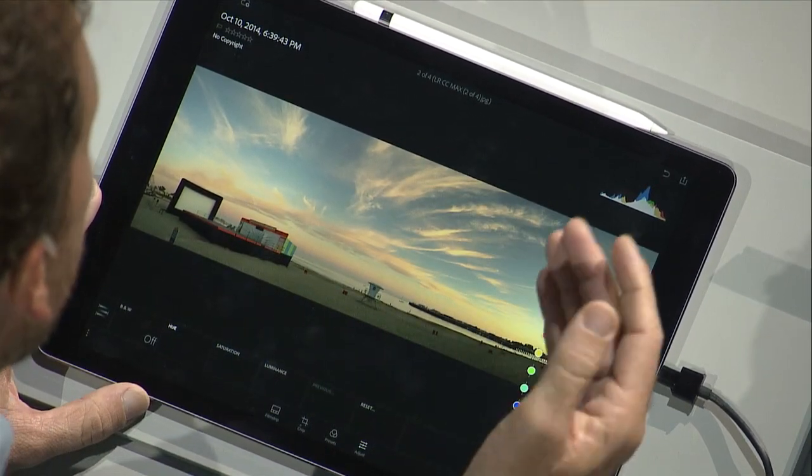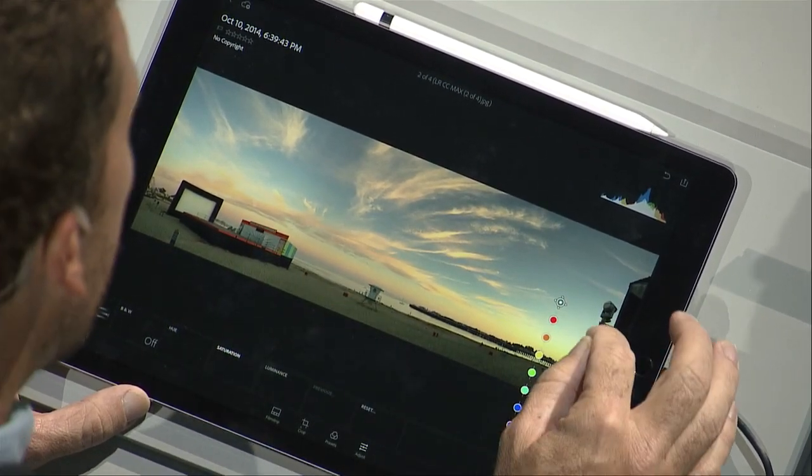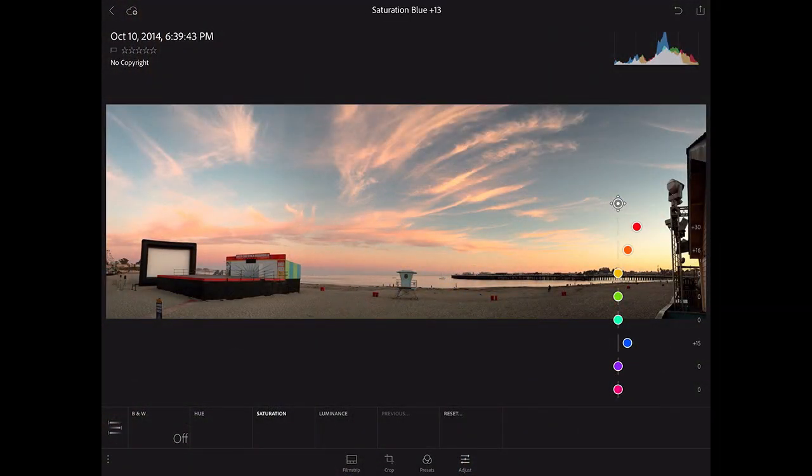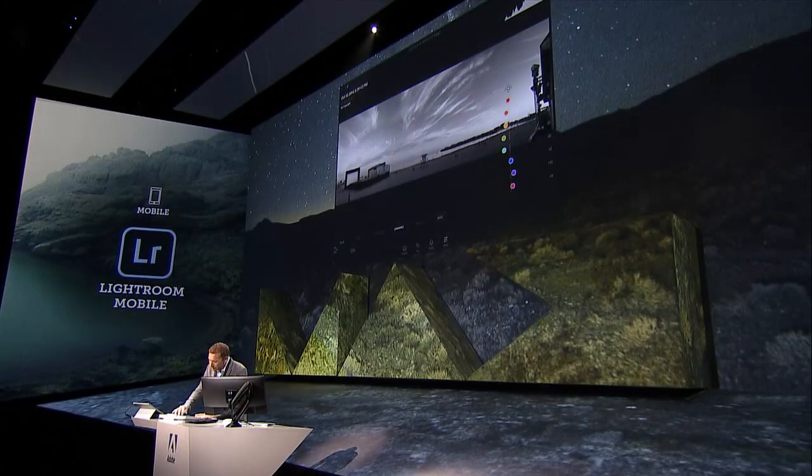Now, if I want to come down to the individual colors, you see that I can bump up the individual values there, the saturation of those. I could even adjust the luminance of them. So I could adjust the color luminance of each one of those tones. Now, as I convert this to black and white, again, it's really important to note, everything that I do here, just like in Lightroom, is entirely non-destructive. I could revert back to color later.